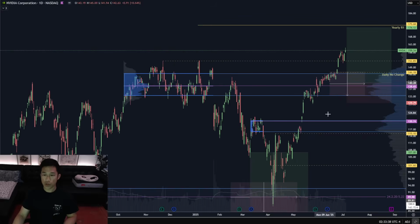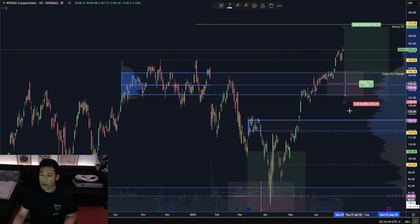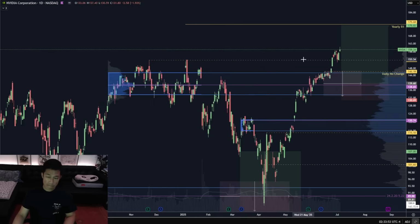All right, essentially you just want to be in where this big volume chunk is, or make your attempts where this big volume chunk is, and then stop out if it can trade through. If price can trade through it, probably not ideal. And if it can hold this guy, they should be trying to come up here, the yearly R1.